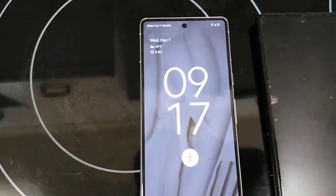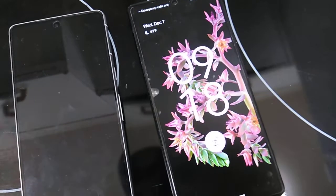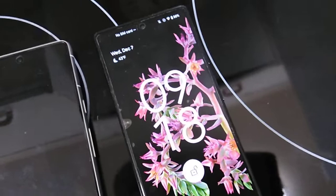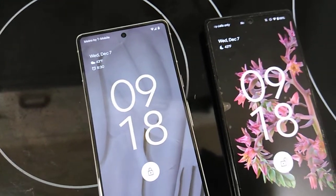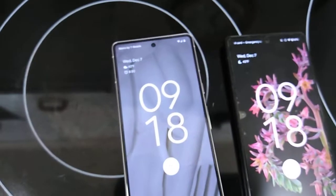Is it worth upgrading? Well, the difference is here. The Google Pixel 6 is 158.6 by 74.8 by 8.9 millimeters. It's 207 grams. IP68 dust and water resistant. Google Pixel 7, 155.6 by 73.2 by 8.7 millimeters, 197 grams. IP68 dust and water resistant as well. So they're both similar. Of course, that's bigger, that's a little smaller.